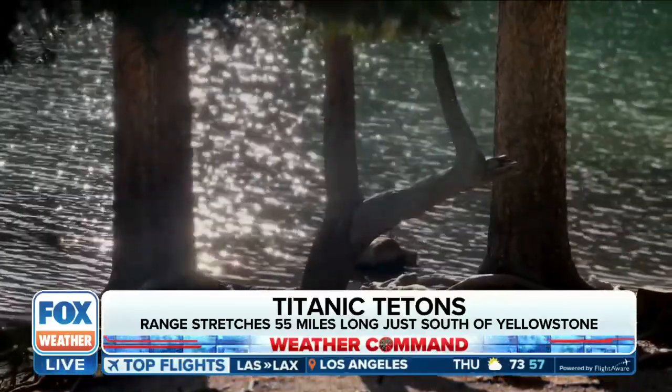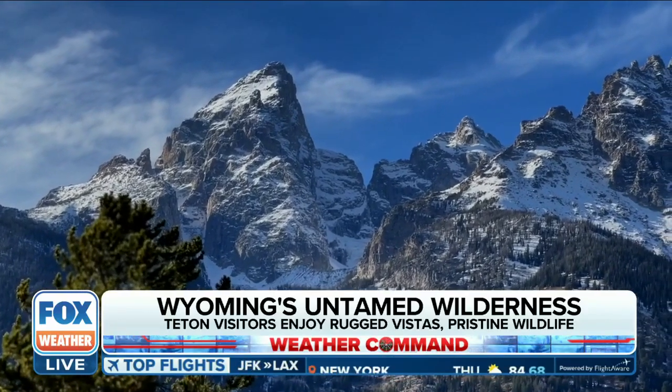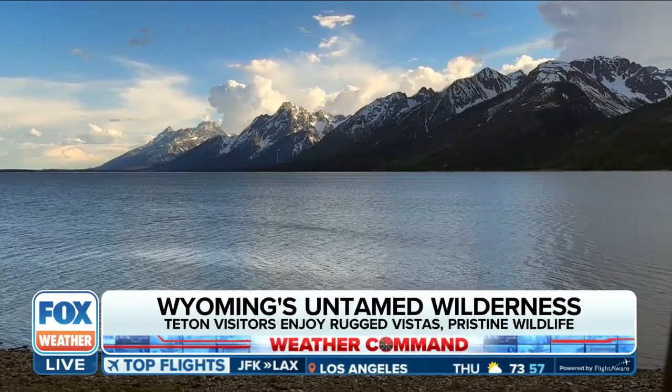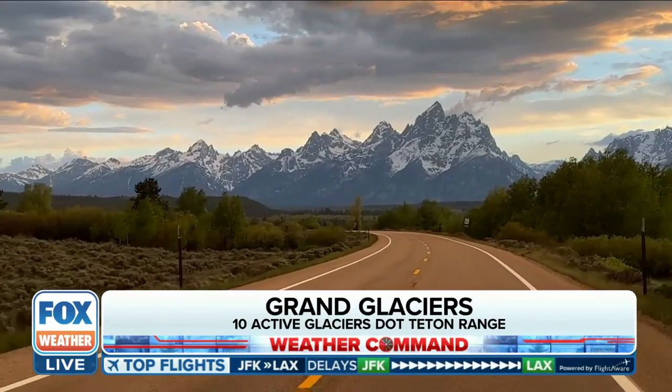There are 6 glacial lakes at the base of the Teton Range and over 10 active glaciers. Here, warmer temperatures are causing the glaciers to melt at a rapid rate. That is according to the National Park Service. And some of the glaciers in the park may have lost so much ice volume that they are no longer flowing and active.